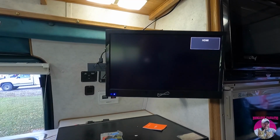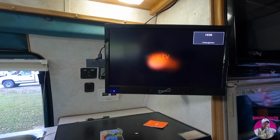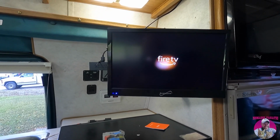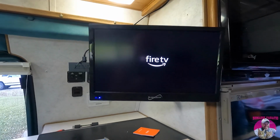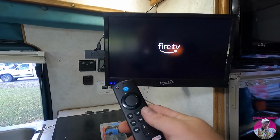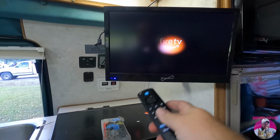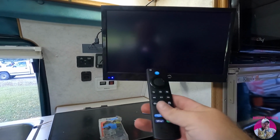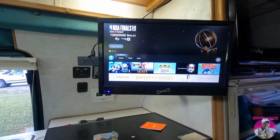Let's hook it up to the Fire Stick and see if we can get some YouTube on there. All right, just waiting for everything to fire back up. Had to download a few updates and install some new firmware. But we are getting really close here to watching TV in the camper van. Woo! Come on. Only bummer part is we tried to program the volume controls for Fire TV to work for this Supersonic TV, and it failed all six attempts. So the volume on here doesn't work. I have to use the normal remote.